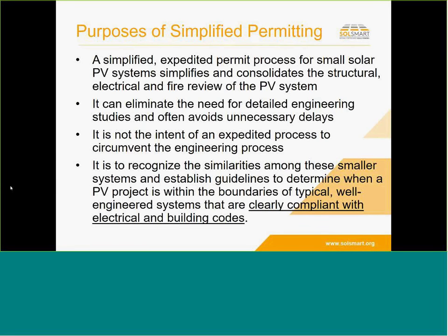Installed, let's talk about simple permitting for a second. And kind of going back to the high level of why this is needed: to have a simplified process to evaluate these things in a fairly structured and abbreviated manner, eliminating the need for detailed engineering for projects that fit into the box. It is intended to circumvent the engineering process. Basically, the box is predicated on the engineering principles that are in the codes, and we're showing that we're clearly compliant with the electrical and building codes and the fire code as well. So that's really the basic intention of that process.